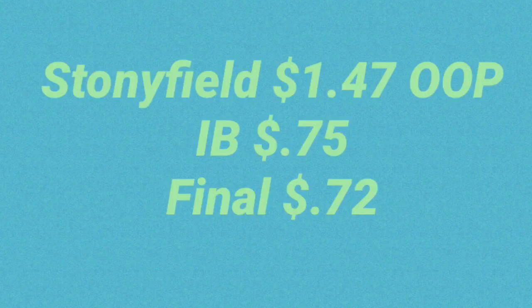I did the Stonyfield yogurt snack packs. These are $1.74. Ibotta is giving you back 75 cents for it, making it just 72 cents.